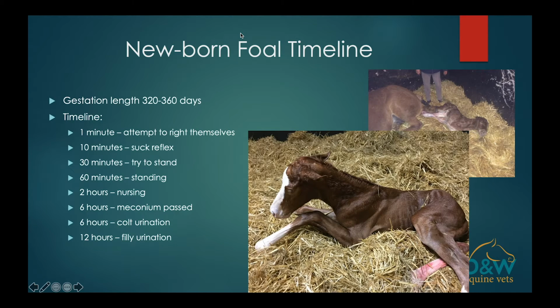But it should be able to stand up on its own and support its weight, and gradually think about taking a few steps. It should be nursing within 2 hours. So in that 1 hour window between standing and actually nursing, they're going to be trying to find the udder. It's the natural instinct for the foals to locate that udder between the mare's back legs, but they do start off thinking that every leg could have an udder behind it, and so they start sucking their elbows and potentially the walls behind their back legs and all sorts.